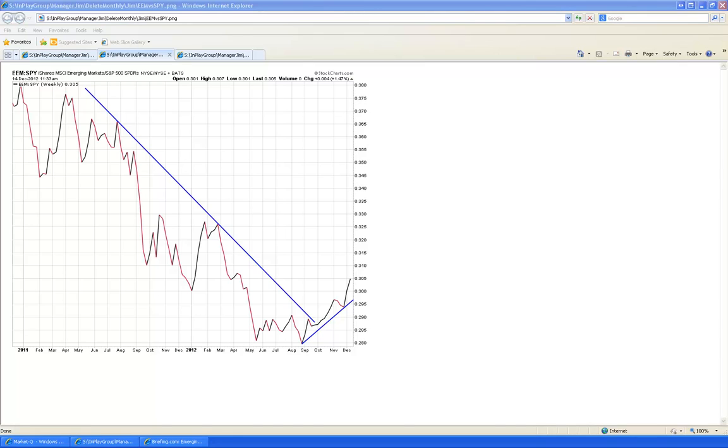So, very mixed, and I guess that's not so surprising with the end of the year coming up, and especially with the fiscal cliff, being bombarded by those headlines constantly. So, just a very uncertain time. And that leads me to another observation.